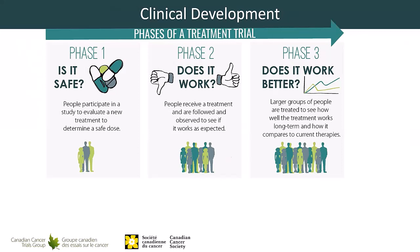Once a safe dose and schedule is identified, it moves to phase 2, where there's additional assessment of safety, but we also start looking for an anti-cancer effect. And if that anti-cancer effect is promising and toxicity is absent or tolerable, the drug progresses to phase 3, where it is compared to standard of care, and we determine whether it works better than standard of care. If it does, it has the potential to become marketable and administered to patients as a treatment option.